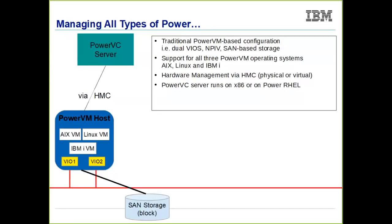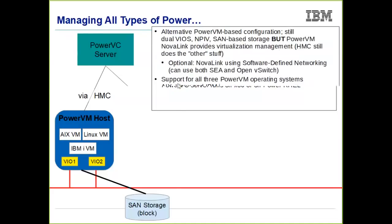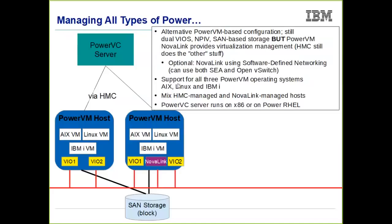So as mentioned before, we can manage those systems through an HMC just fine under PowerVC. A couple of years back, we created this concept of NovaLink. So this is still very traditional PowerVM based. You can still have dual VIOs in this kind of configuration. It just means the communication path from our PowerVC server to the host, instead of going through an HMC, now goes through our NovaLink partition.